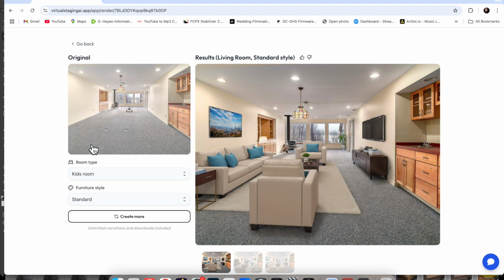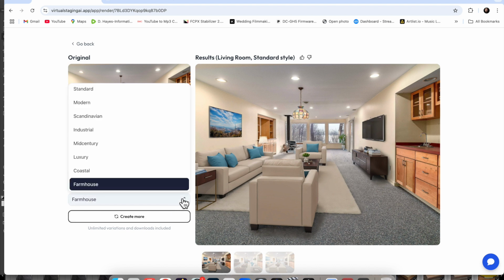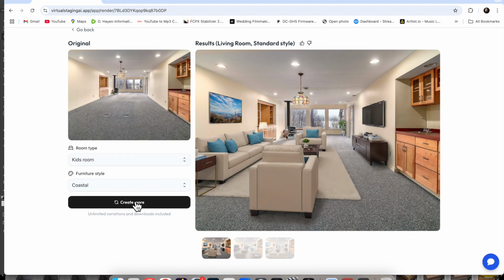Let's just do kids room, because this is like a downstairs. This could be a play area for a kid. And let's just try farmhouse. Well, you know what? We've seen farmhouse. Let's see what kids room in coastal looks like for this one. So maybe this will be enough of a help to decide whether or not you want to actually use this for your business or not.